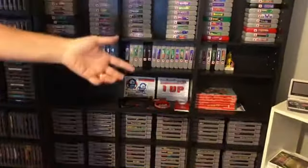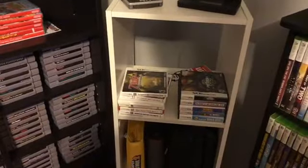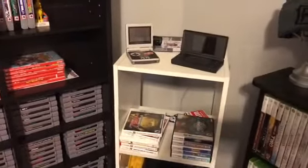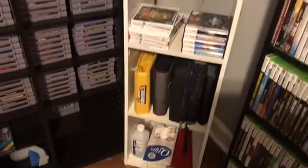Next up, we do have my Game Boy section. Now, for the Game Boy, I don't necessarily focus on collecting the Game Boy's collection too much. I do have some Game Boy games inside of the cases, which are a little bit below there. And then I also keep my cleaning supplies over here.